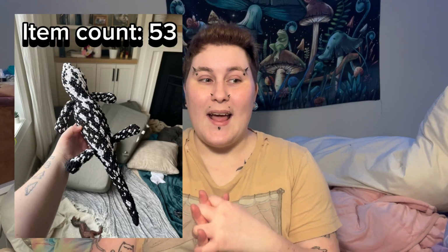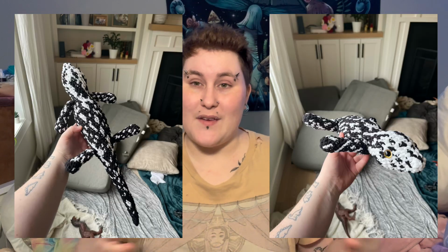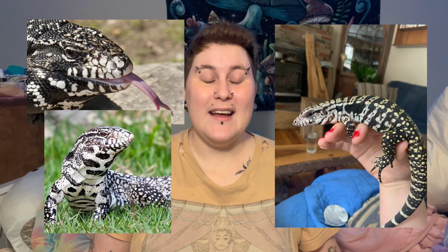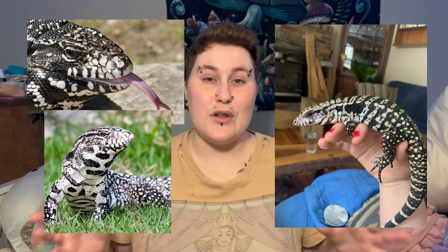The next project that I made was another custom item for another brother. My other younger brother had a birthday, so I crocheted him a custom black and white tegu. And if you guys aren't familiar, it's a type of lizard. It is his absolute favorite, or one of his favorite animals. He loves lizards, but it is black and white, as you can imagine, and it has these really cool designs with different spots and stripes all over.